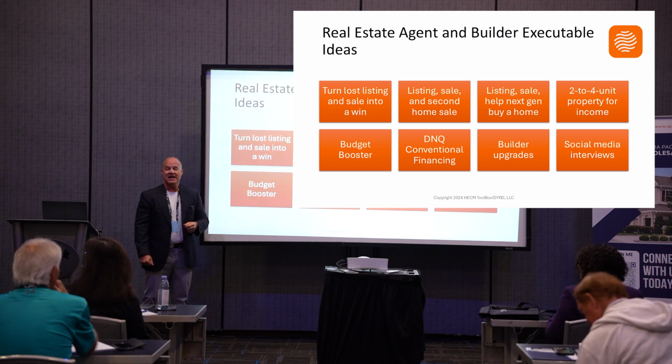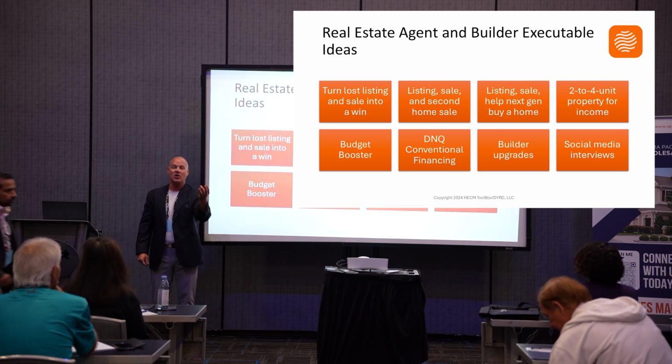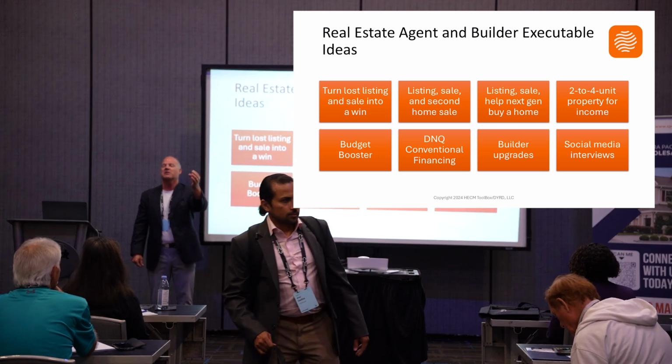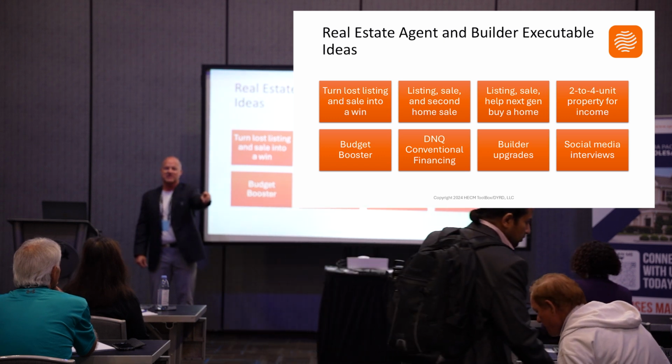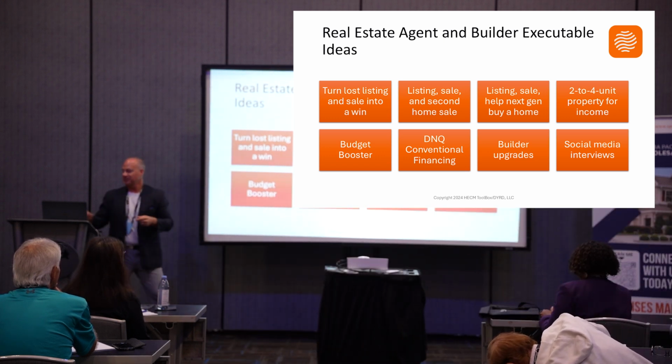Listing and a sale to help the next generation buy a home. Instead of buying that home in Phoenix, that second home, now what am I going to do? I'm going to lead with a give, with a warm hand. I'm going to give that to my grandkid who wants to buy his first house. I can do that with this strategy, right?